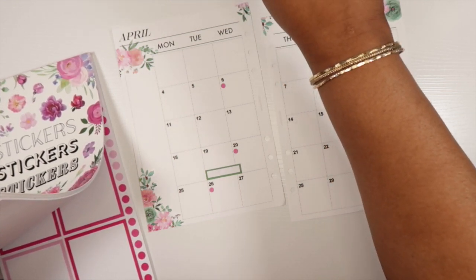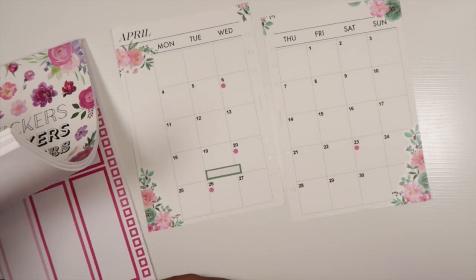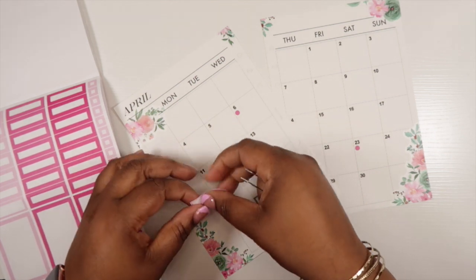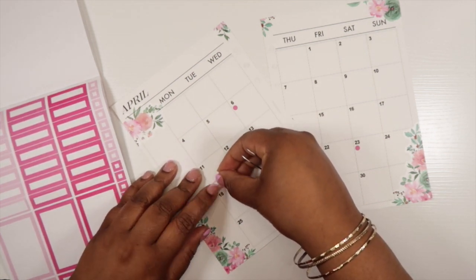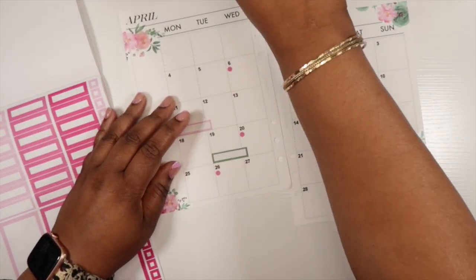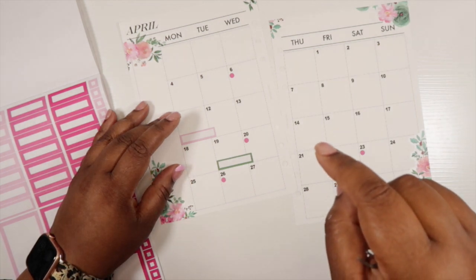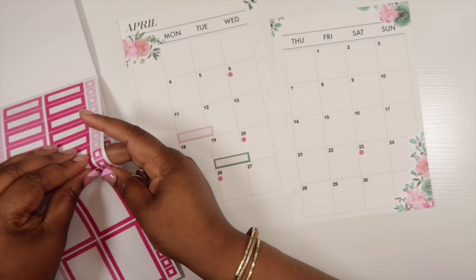Okay. The 11th is my aunt's birthday. Let me get a sticker for that. I don't have too many birthdays in April. Sure don't. And then, let me see. Oh, I got an important Zoom on the 13th. Yeah, we need to mark that because I need to not forget that.